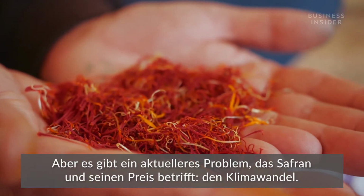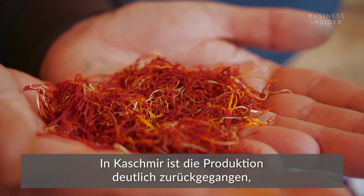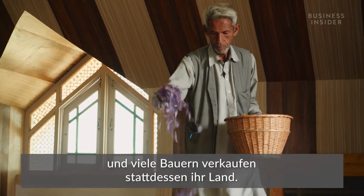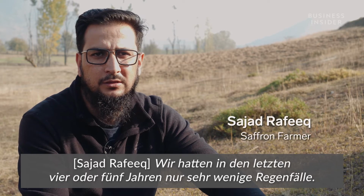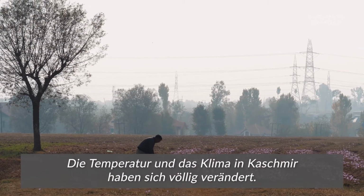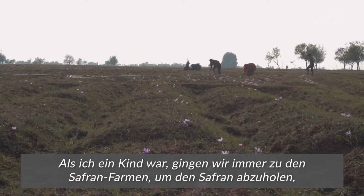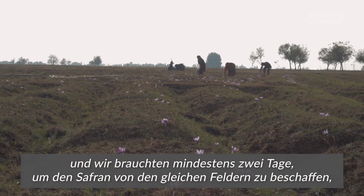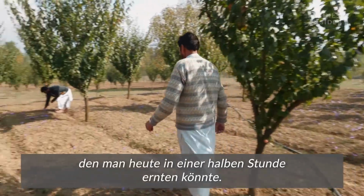But there's a recent looming problem for saffron and its price: climate change. In Kashmir, production has dropped significantly, and many farmers are selling their land instead. We had very few rains in the last, I think, 4 or 5 years. The temperature and the climate has completely changed in Kashmir. When I was a kid, when we used to go to the saffron farms to pick up the saffron, it would at least take us 2 days to pick up the saffron from the same fields, which nowadays you could just pick up in half an hour.